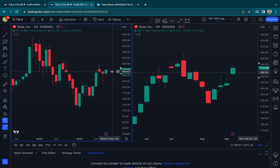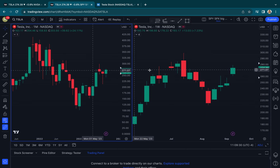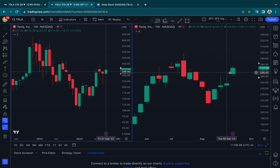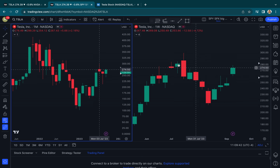I want to see if we can continue to hold that 267 level on any pullbacks that we might get, because even if we do get a little bit of a pullback, if we can hold that level, I think Tesla is still in a bullish position. So I'm keeping an eye on that. And then I want to look at the weekly as well. We can see where that 267 support lines up right here on the weekly chart. It's this previous resistance level that we're now able to hold as support. So I want to keep an eye there.